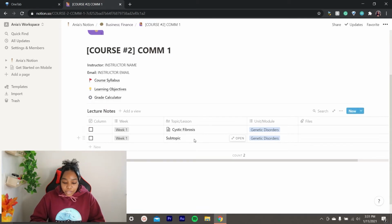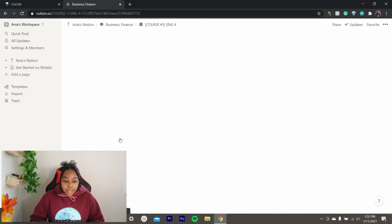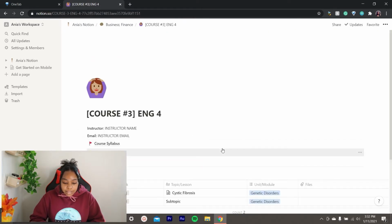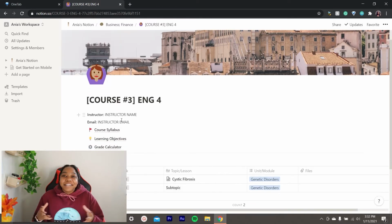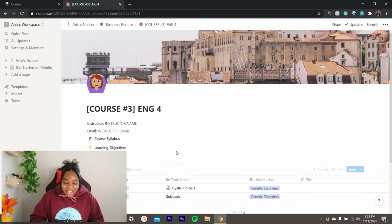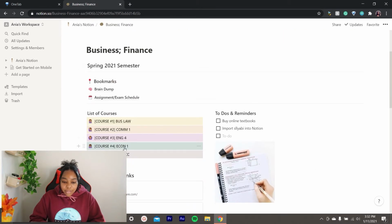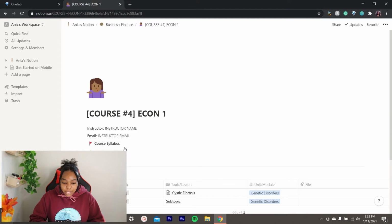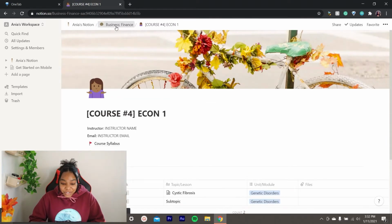So this is my communications setup, and as you can see, this is what it's gonna look like week to week as you put in things. So that's pretty cool. And then this is for English 4. And I just use these little emojis for all of my classes to keep it looking together, I guess you could say. And then again, the space to put all of that. This is what it's gonna look like. So these all look the same. These are pretty self-explanatory, and I'm already enjoying it, and I haven't even started it yet.